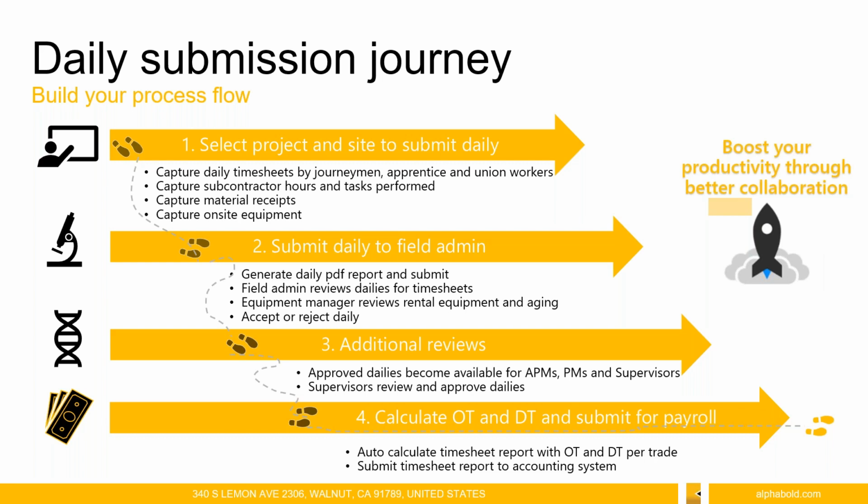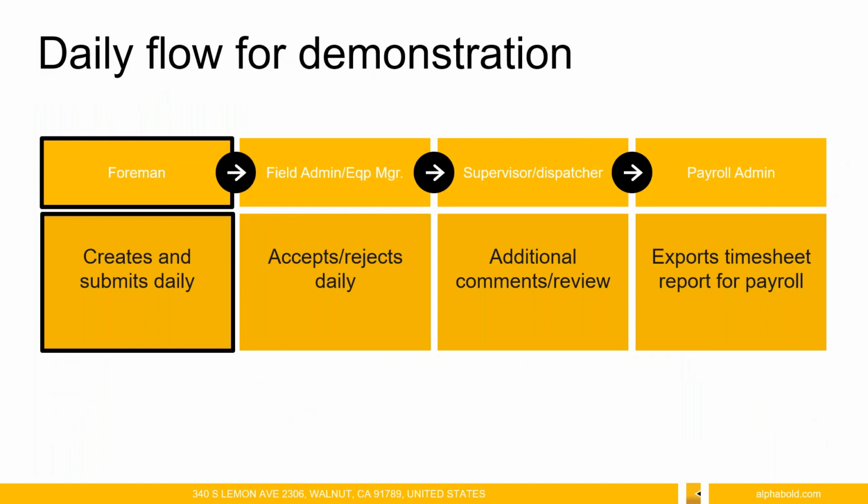And I'm going to demo this. I'm going to just skip through this, but these are the steps that I will be demonstrating. Having said that, it's not to say that these are the only flows that we can have in the system. So for the demo, this is what we will be doing: it goes to the field admin, they can accept and reject it, then it goes to the supervisor, and then it goes to the payroll admin.